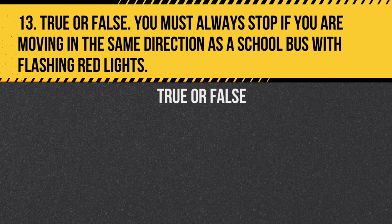Question 13. True or false? You must always stop if you are moving in the same direction as a school bus with flashing red lights. Answer: true. In California, you must stop if you are moving in the same direction as a school bus with flashing red lights.